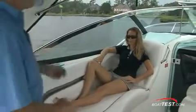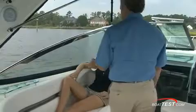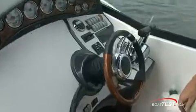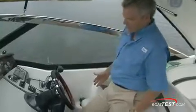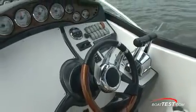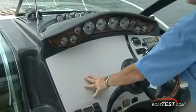Over to the port side, sink area, underneath, refrigerator, ice maker. Moving forward, a port side lounger, great for having a conversation with the captain or enjoying the view out the stern of the boat. At the helm, Doral has given us a double wide helm seat for another set of eyes looking forward. Very straightforward helm layout, a lot of empty real estate for a nav package.